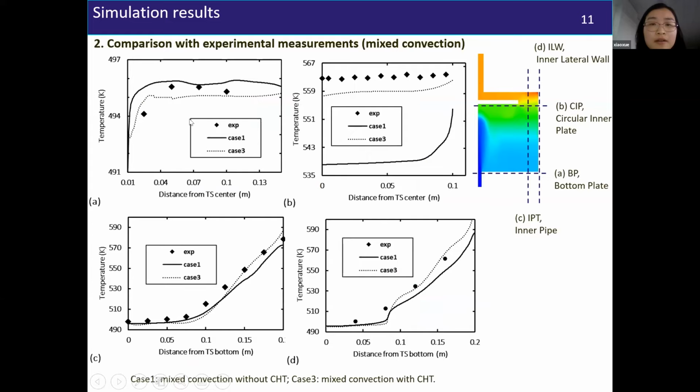Here I'm comparing the numerical results with the experiments. Case one and case three, they are both for mixed convection. Actually, it's case one and case five for mixed convection. Case one is without conjugate heat transfer, and case five is with conjugate heat transfer.